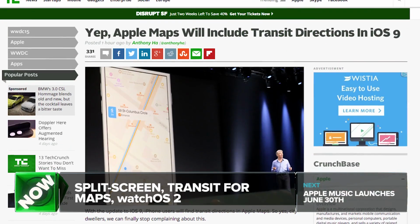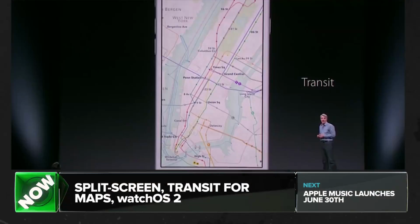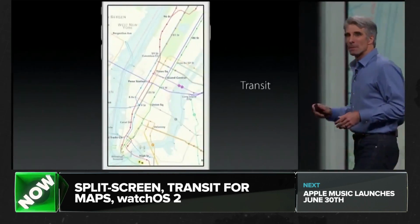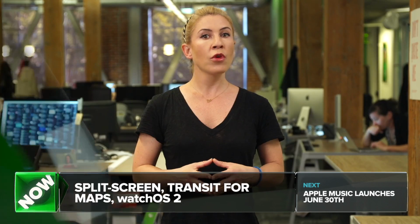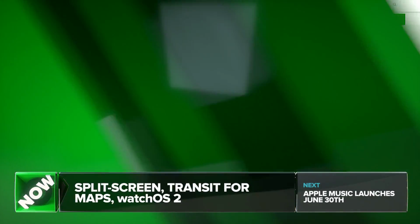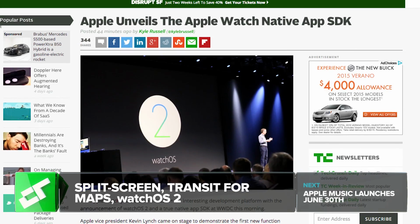iOS 9 will also add transit directions to Apple Maps, including information for buses or subway stations, along with step-by-step directions, walking times, overall transit options, is the train actually faster than the bus, etc. Transit directions will start rolling out in several cities in the US and China, as well as London in the UK.